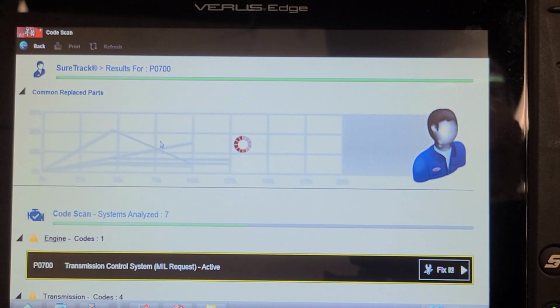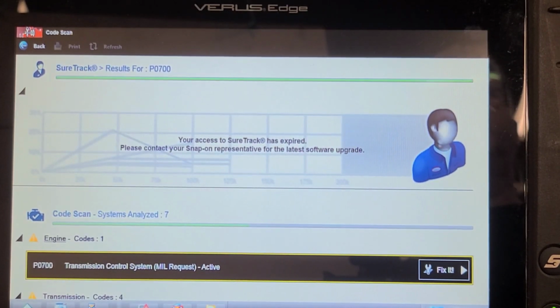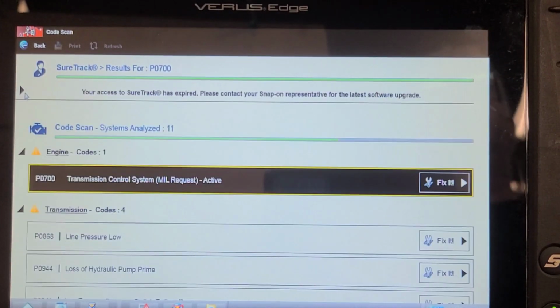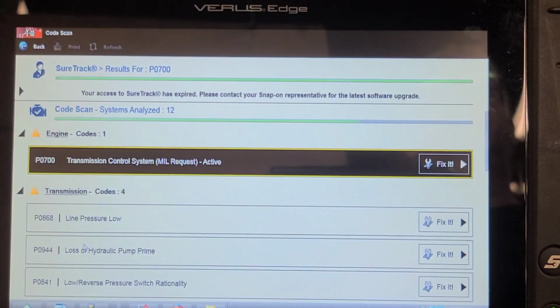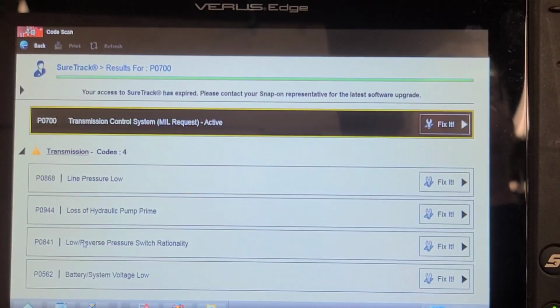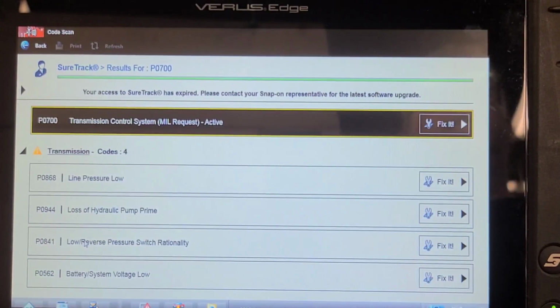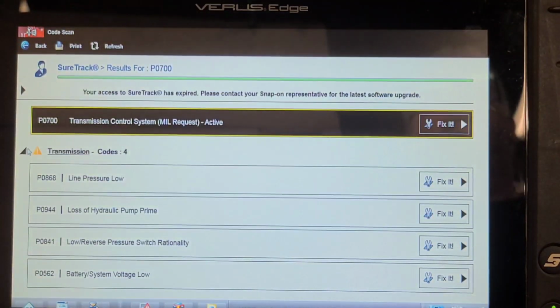I certainly hope it's an electrical issue. Transmission control system MIL requested. Well, that's a generic code. Line pressure low, loss of hydraulic prime, low reverse pressure switch rationality, battery system voltage low. So it's like the front pump has failed. Fluid level seemed to be about the same level when I checked it idling versus checked it key on engine off or key off.